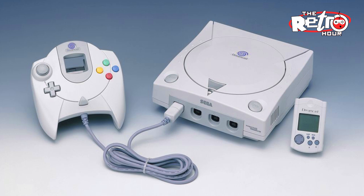You've got Illbleed, you've got House of the Dead 2 as well. Just that retro horror B-movie chic, which is something I love outside the Dreamcast, but it did it so well on the console. Any love for Zombie Revenge there? I do like Zombie Revenge.